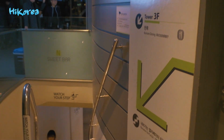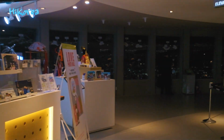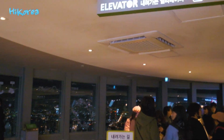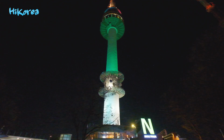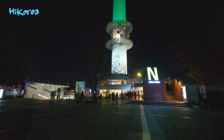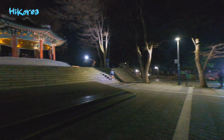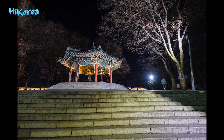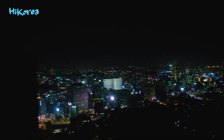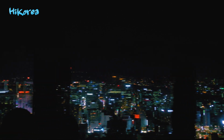Now I'm afraid I'll have to go down. To take the elevator that goes down, you have to go downstairs. The view from the lower floor is fine as well. This is what the square in front of Namsan Tower looks like in the dark. There's a different charm from the day, right? Now I'm going back home by the cable car after finishing the tour of Namsan Tower.